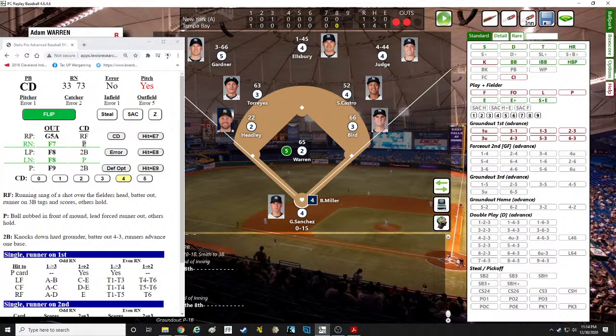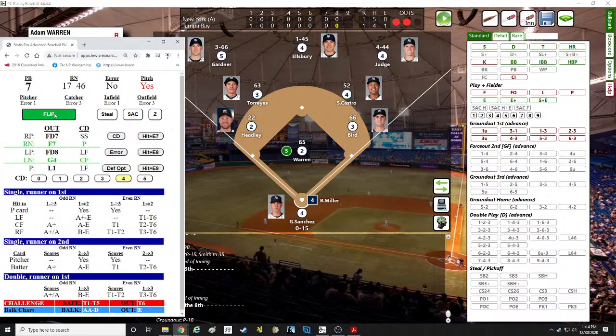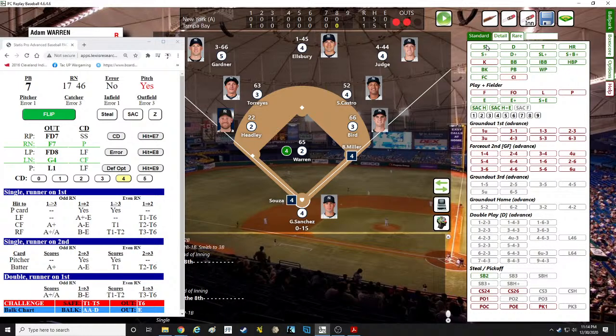With two out, it's Brad Miller time. It's Miller time. And Miller's a lefty. That's coming off Warren's card. And a 17, though, is going to be a base hit into right field. So Brad Miller delivers. And that brings up Steven Souza, right-hander.